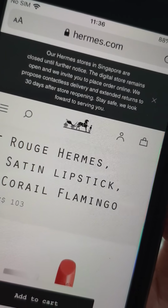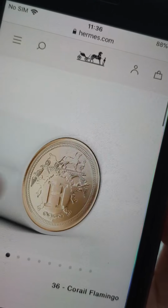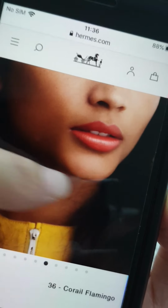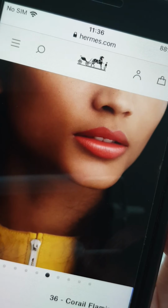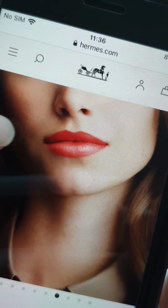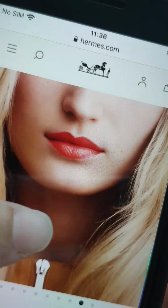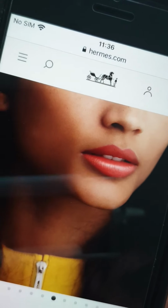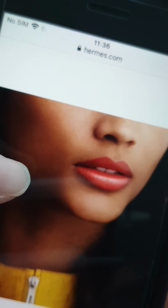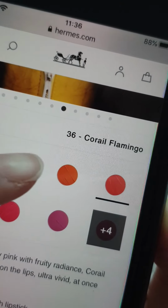This is the satin coral flamingo. This one will look really nice on Asian skin. Very nice color. So if you are keen on this color, go check out the boutique. It's called Coral Flamingo.